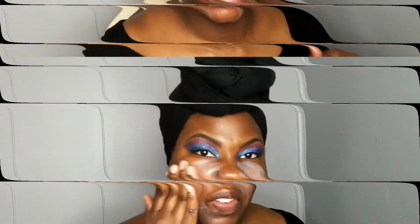So I'm going to take this one off now and do this over here, and I'll be right back. Just gonna do this face real quick. Got some primer, as y'all can see, this glitter is not coming off. I had to re-moisturize my face. Just massaging in my e.l.f.